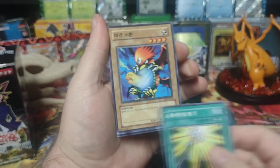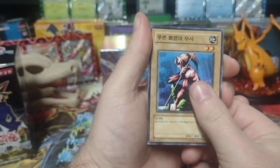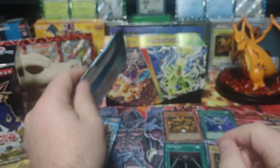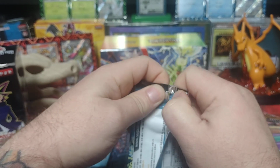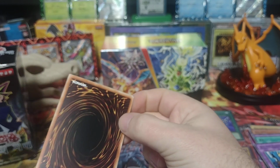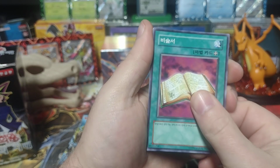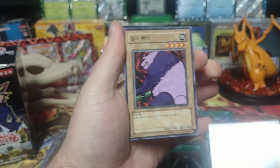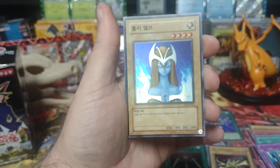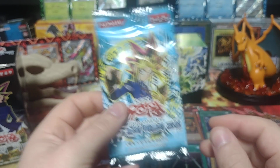All right. Something, Fiend Reflective Mirror, something that starts with a K, and Curse of Dragon, very nice. Let's see here. I think Celtic Guardian would be, just trying to think of all the supers. Actually, Raigeki would be pretty cool to get as well, but Celtic Guardian would be another one I'd be happy with. Hinotama Soul, and Mystical Elf. Very Yugi themed opening here.